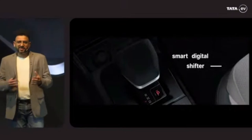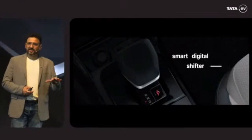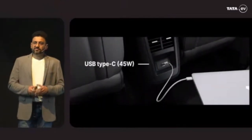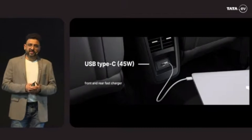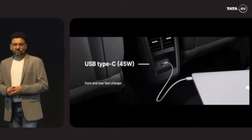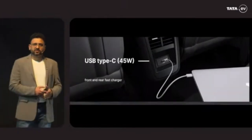The gamified experience goes further even into the monostable shifter. It's got a joystick kind of control for you to change modes. We have two fast charging C-type USB slots in the car, both at the front and the back, capable of even charging your laptops at very high speed. And this is going to ensure that all your gadgets are always powered up and ready in the Nexon EV.